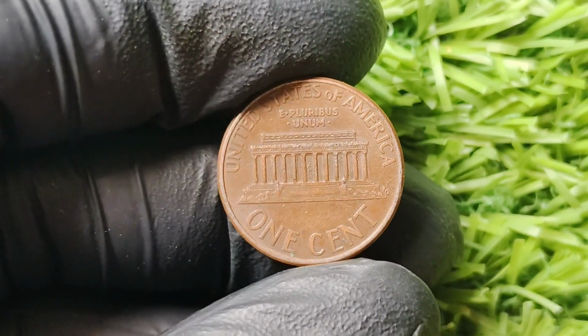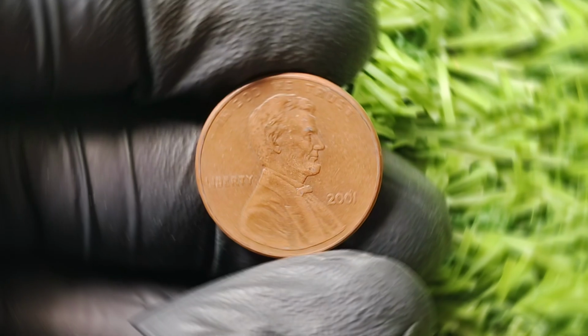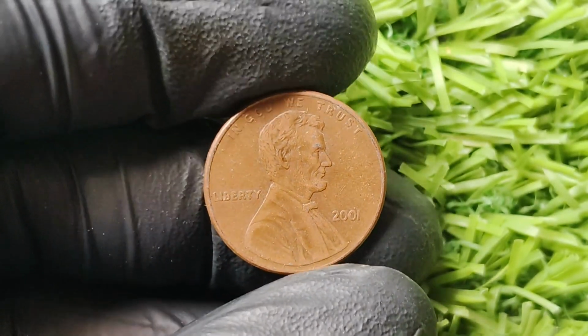That lucky find taught me two things: one, always double-check your coins even if they look ordinary, and two, never underestimate a furry assistant when searching for treasure.